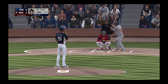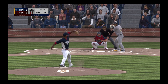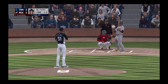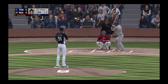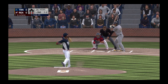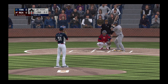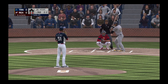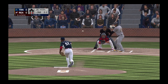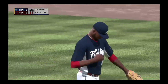No score here as we play inning number 2. Had him off stride that time, and it's 1-2. And he lays off a pitch outside as they draw even at 2-2. And a good fastball swung on and missed for strike 3, and the inning is over.